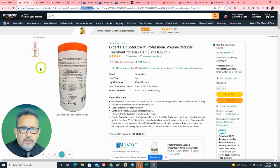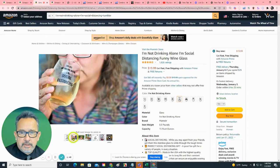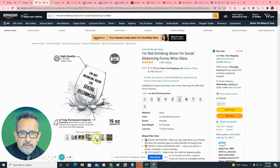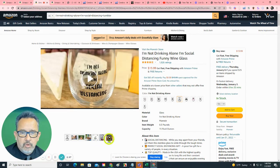And I'll give you an example on an unrelated product. One of the items that we represent on Amazon are funny wine glasses. You can see here people actually using it. You can see that frosty glass of wine. You can get a representation of the size of it. Here's an effective infographic talking about how it's made, the durability. This is somebody actually pouring the wine.